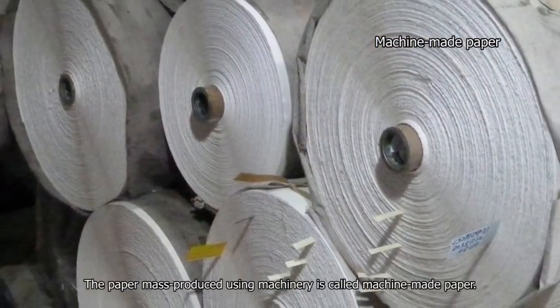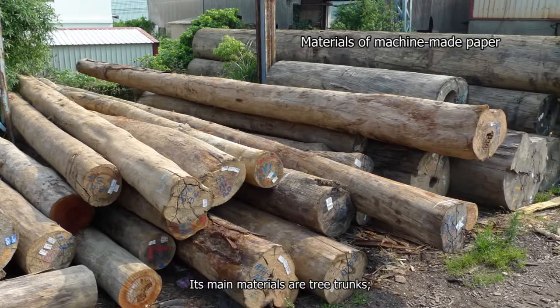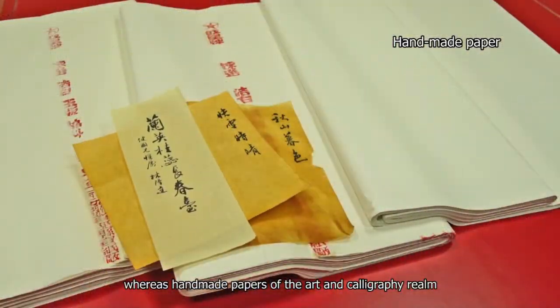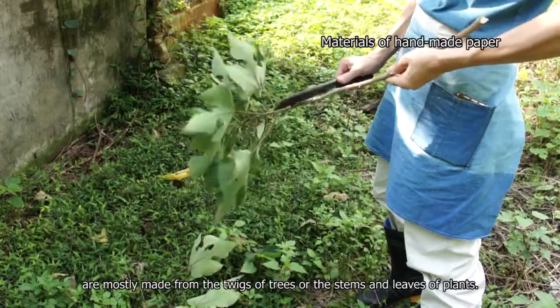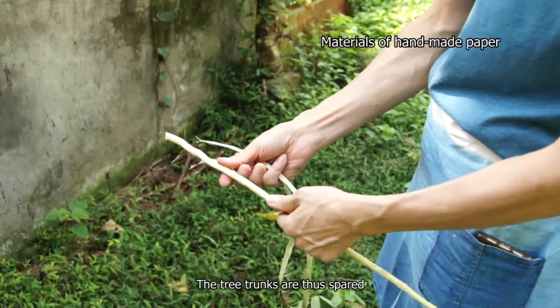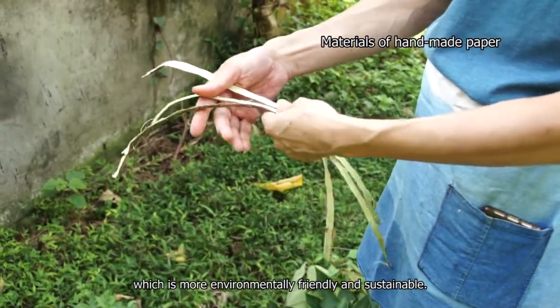The paper mass-produced using machinery is called machine-made paper. Its main materials are tree trunks, whereas handmade papers of the art and calligraphy realm are mostly made from the twigs of trees or the stems and leaves of plants. The tree trunks are thus spared, which is more environmentally friendly and sustainable.